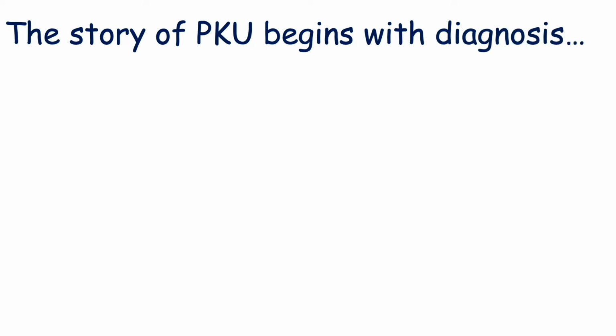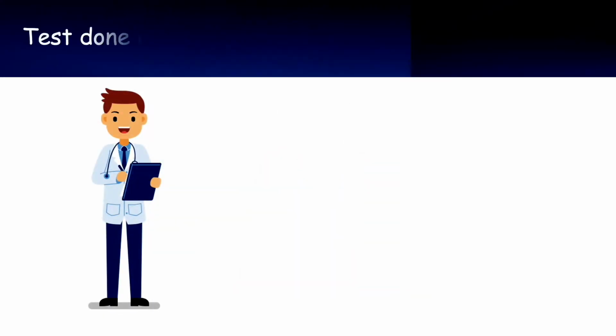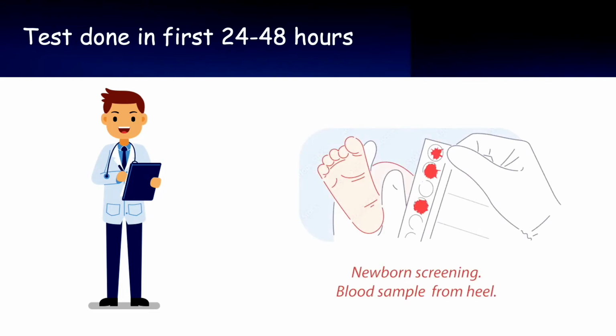The story of PKU begins with diagnosis. Usually, this occurs when the clinician working with Newborn Screening Ontario reaches out to inform you about your newborn screening results. Newborn screening is a test we do in the first 24 to 48 hours of your child's life by a simple heel prick and filling up some circles on a piece of paper.